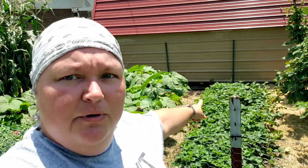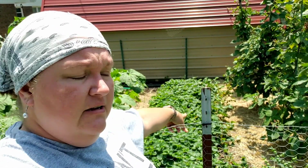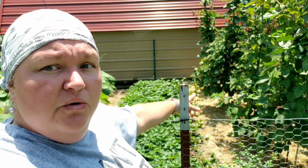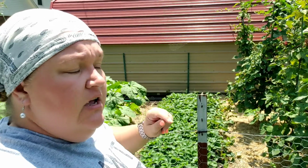All right. You see something else we did behind me? I came out here and pulled up half of these strawberries. I'm sorry, it is so bright out here. I pulled up half of these strawberries because I got tired of not being able to get around my blackberries. So I pulled up half of them, just chunked them, because there are more runners in here for next year's plants than I'll know what to do with.